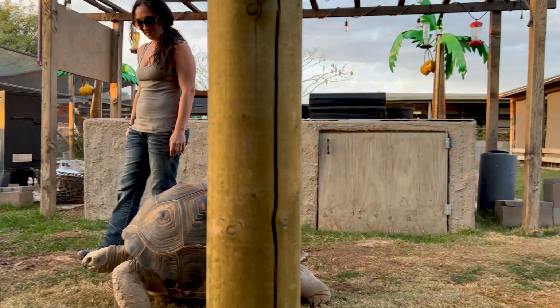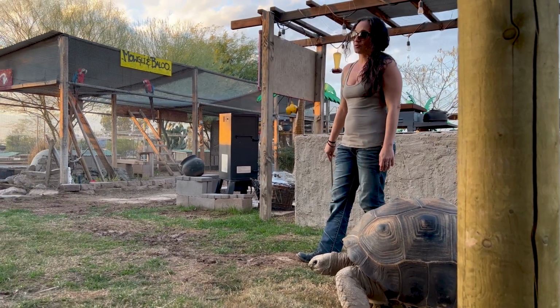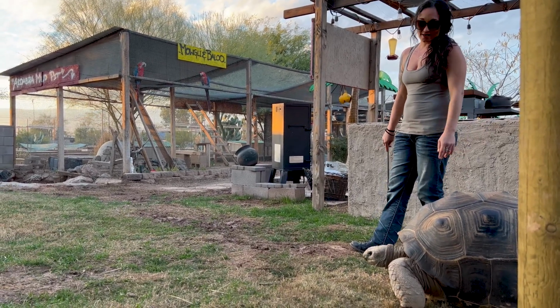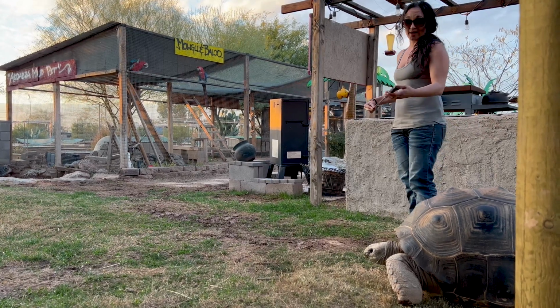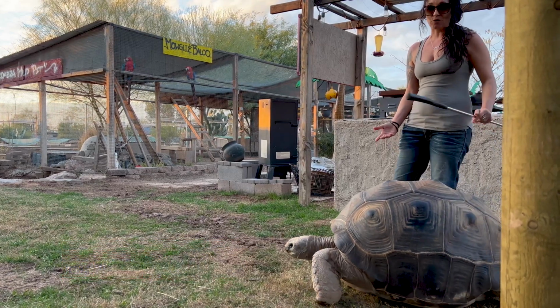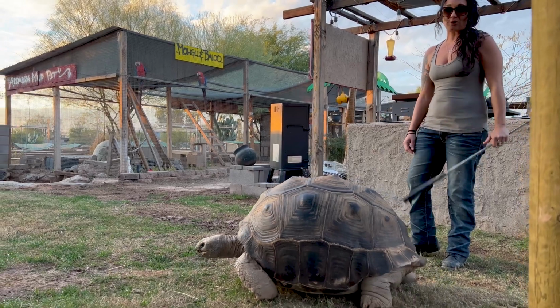I just love her. So at the end of the night, most of the Aldabras put themselves away in their heated homes. We always have a couple of stragglers, like this lady right here. I'll give her a little tap with the rubber end of this stick just to let her know. Come on, time to go home. It's mildly annoying, it does not hurt them, and as you can see, she's well on her way.